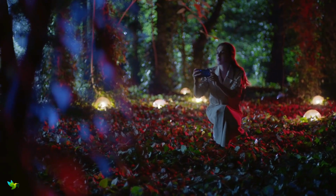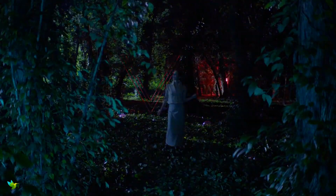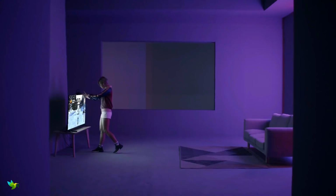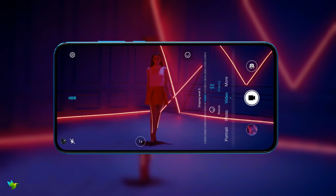The camera has an AI scene mode, which attempts to recognize the subject. You can shoot video at up to 1080p at 60fps or 4K at 30fps. In the front, there is a 25MP selfie camera. Selfie quality is good and it handles low light conditions well.